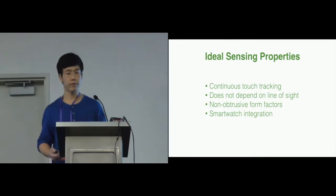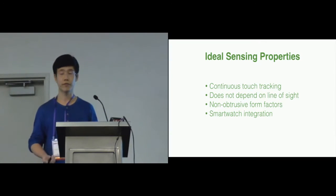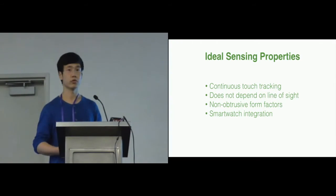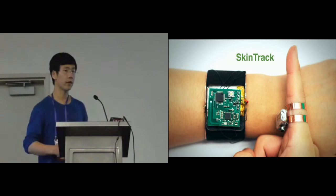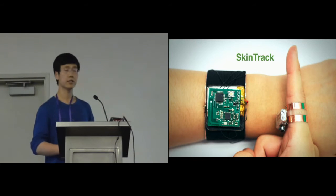Through this previous work, we can come up with some ideal sensing properties. First, it should support continuous finger tracking. Also, it should not depend on a clear line of sight to the skin. And it should be non-obtrusive, and ideally, it can be integrated into a smartwatch. We developed a small touch tracking system that we attempt to achieve all of the above sensing properties. We call this system SkinTrack.